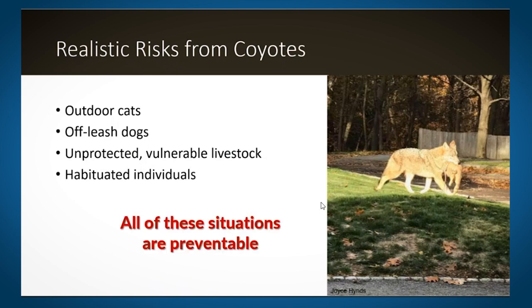Good thing about everything on this list, like I said, this is what happens. These are the problems that coyotes are causing. All these situations are preventable. Keep cats inside. Keep dogs on a leash or inside a dog-proof fence, which I'm going to talk about. Keep your livestock in a pen or a run or a predator-proof enclosure so that they're protected from wild animals. And don't feed coyotes or try to pet them. Really, the solution to these problems is people behaving in a way that keeps coyotes out of trouble.